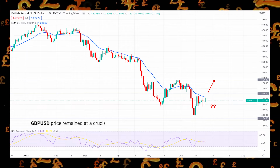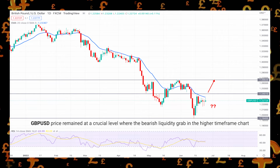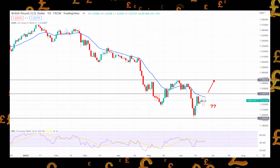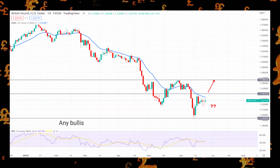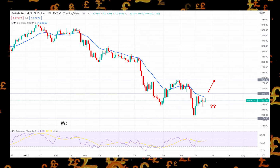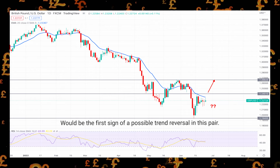GBPUSD price remained at a crucial level where the bearish liquidity grab in the higher time frame chart still needs time to match the daily price action. In that case, any bullish breakout with a daily candle above the 1.240 level would be the first sign of a possible trend reversal in this pair.